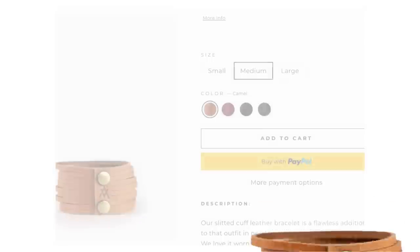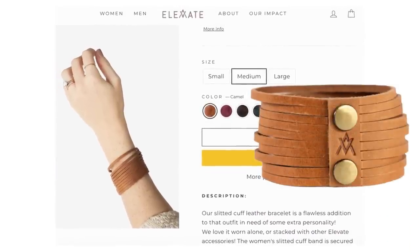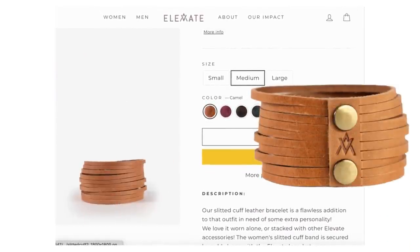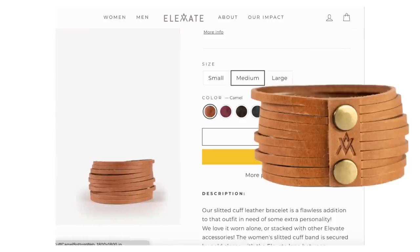Now the second option, I'm not familiar with this website. I repeat, I'm not familiar with this website. That means I don't know these people. Okay? I don't know anything about them. There's no rating like I can look at on Amazon or Etsy. It looks to be trustworthy, and they had an item that I think works. This is $20. It's called the Slitted Cuff Band, and this company is called Elevate. And this literally works perfectly for what we need.